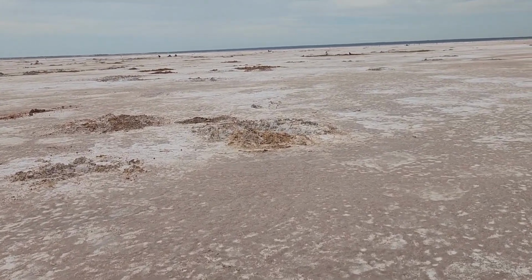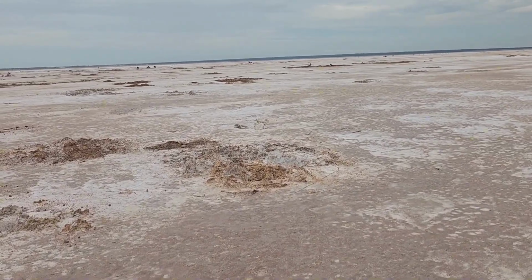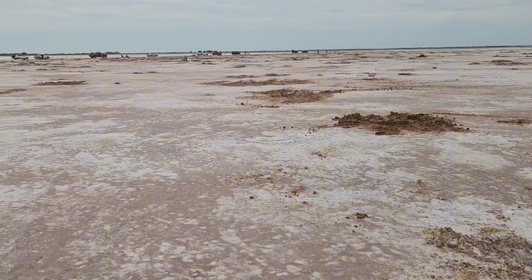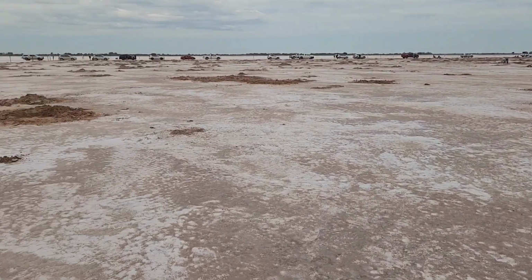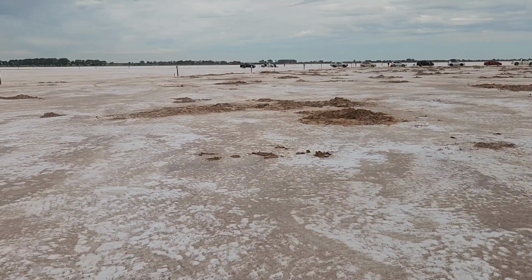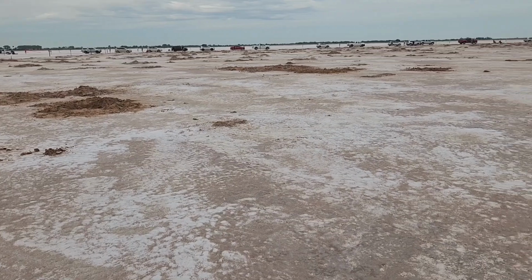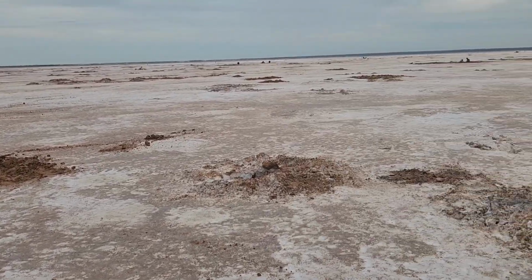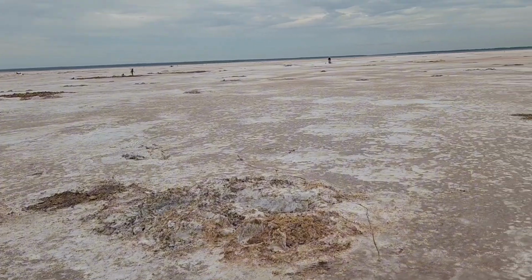Alright everybody, this is Poppa Bigfoot and we are coming at you today outside of a little town called Jet, Oklahoma. Today we are going to be looking for selenite crystals in the salt plains here in Oklahoma.